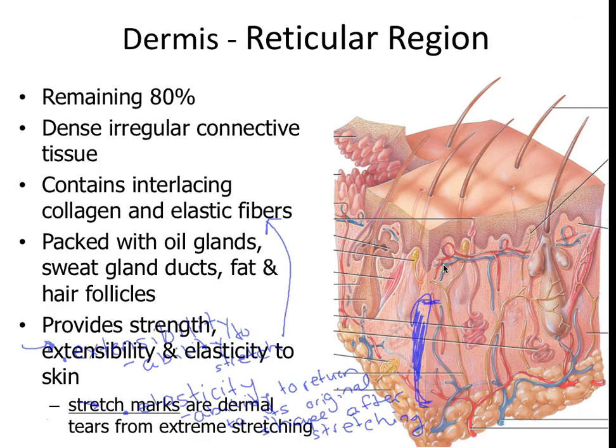Where it fixes itself a little bit stronger, usually you don't see blood vessels there. Sometimes you do, sometimes you don't. And so what ends up happening is that sometimes the stretch marks look white. There's a little bit of a dip because things have moved apart. When it heals itself, it doesn't heal as tightly as it once was. So that connection is pulled apart and stays pulled apart. So you get that little divot down in your stretch marks.